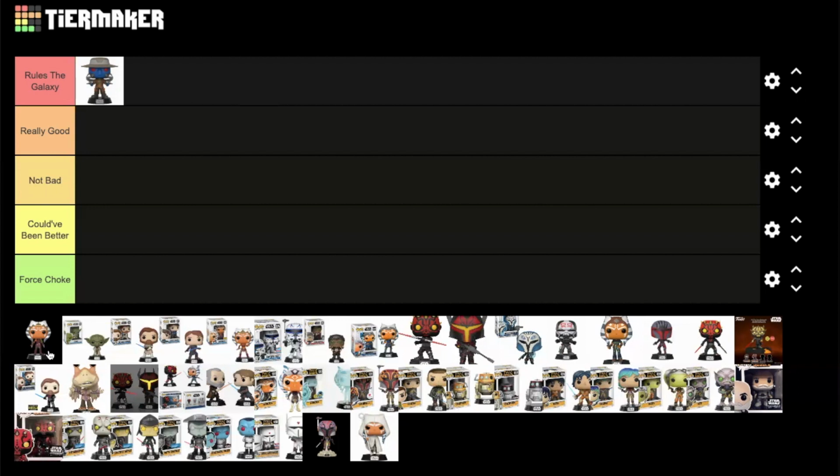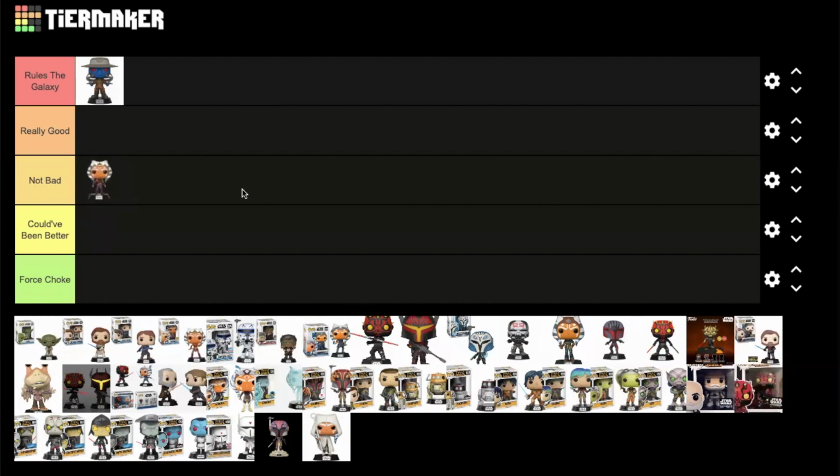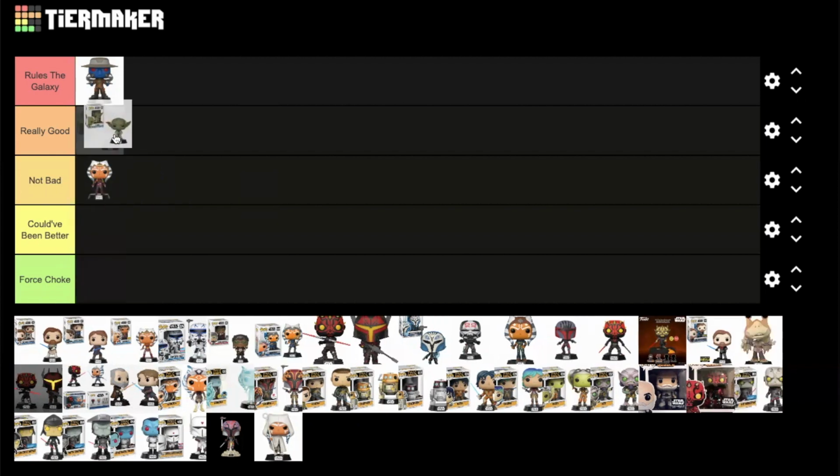we got ourselves Ahsoka, and I'm going to put this one under not bad for right now. I mean, it's pretty cool. She's got the two green lightsabers behind her. It's almost like her signature pose, but we'll get into that in a little bit. And then we have ourselves Yoda, in which I got to put this under really good.